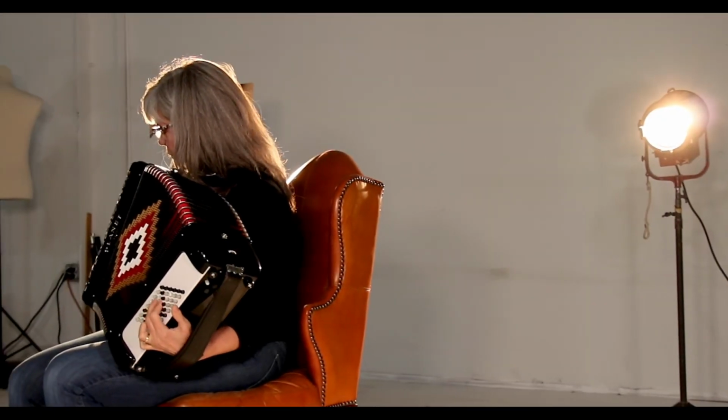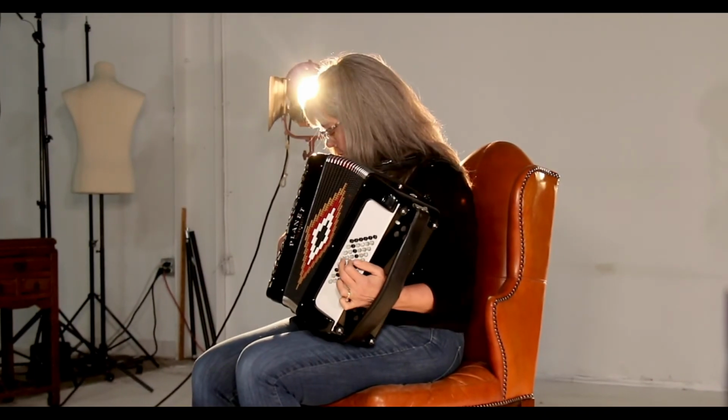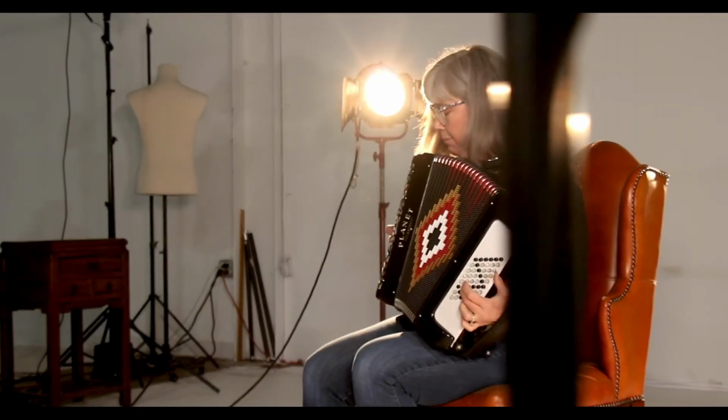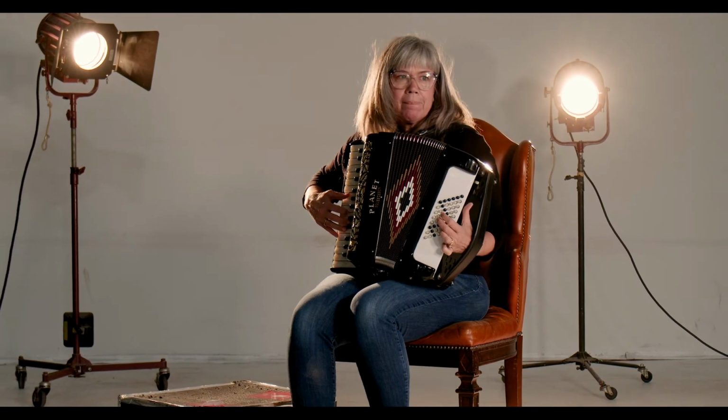I love accordion so much. I had no idea how much I was going to love the accordion until I learned how to play it, and it's just such an amazing instrument. It just has such a rich sound, and playing it just becomes an extension of my body. It's a really wonderful thing, and the sound just travels through your body. I just love it so much.